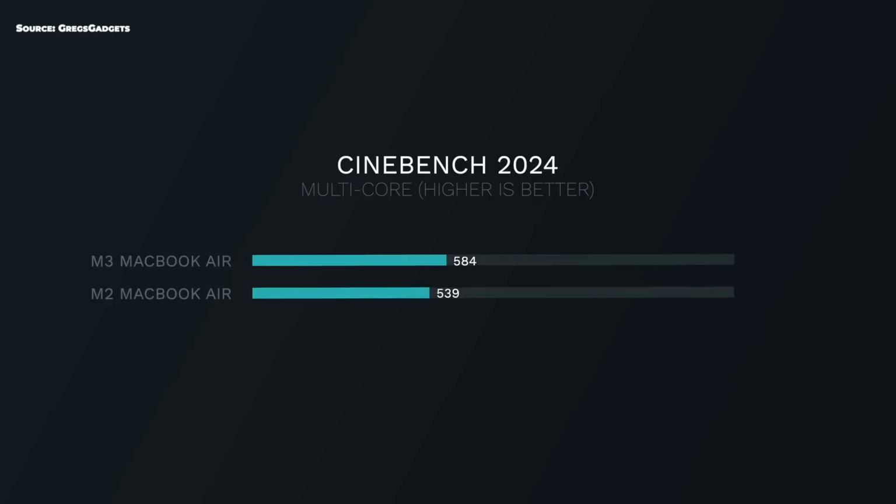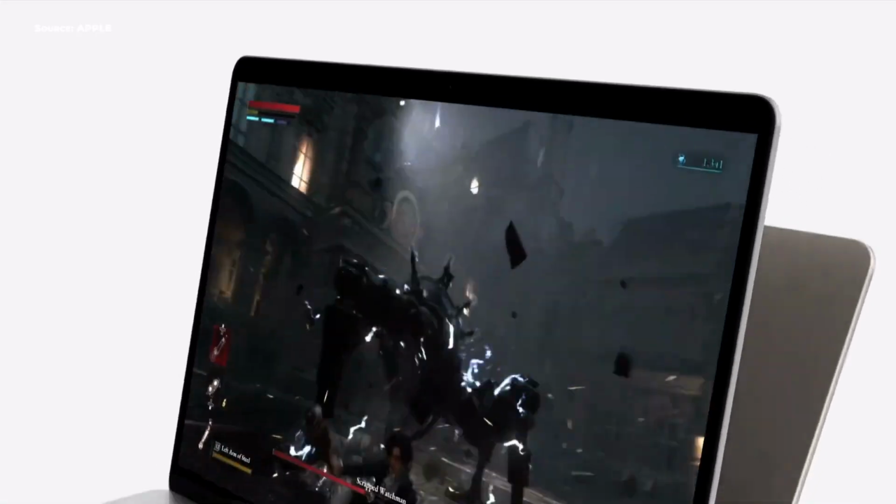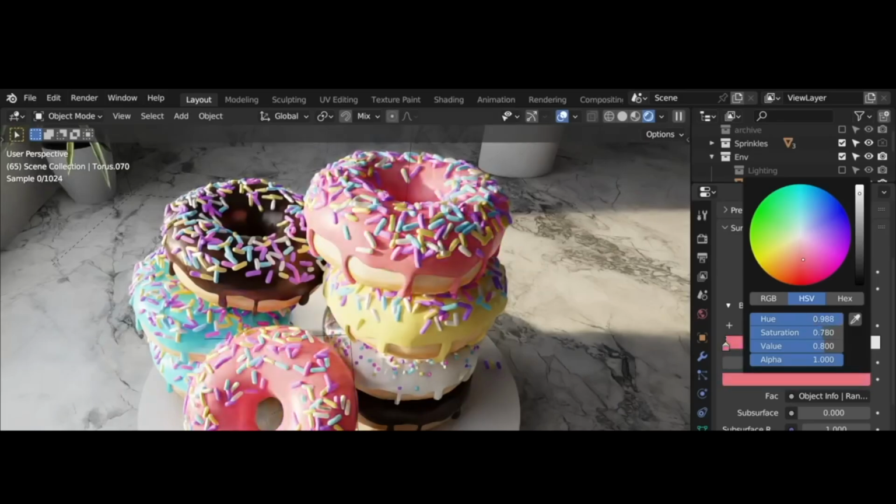Now let's quickly cover the graphics as well. The benchmarks show that it's 4 to 5% faster than the M2 and includes hardware accelerated ray tracing, which, apart from people who do complex processing like 3D modeling, the only real application for a typical user like you and me is gaming. Now for any gamers watching, before you close this video saying, is this guy serious?